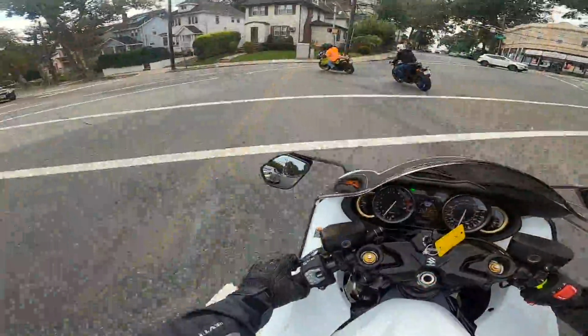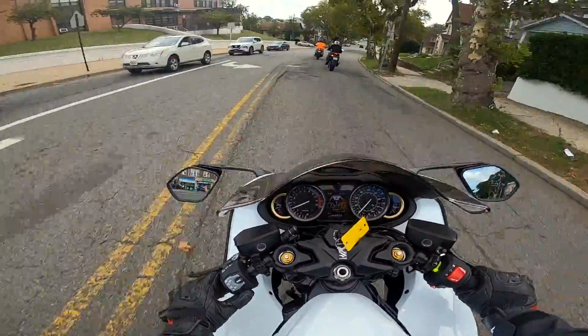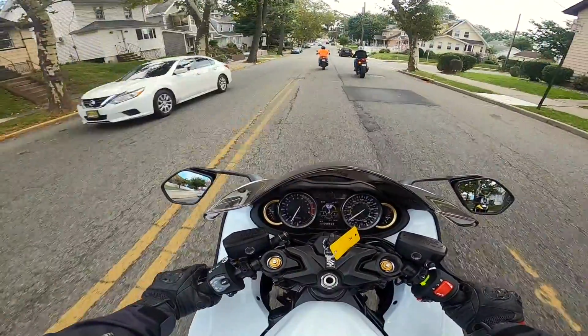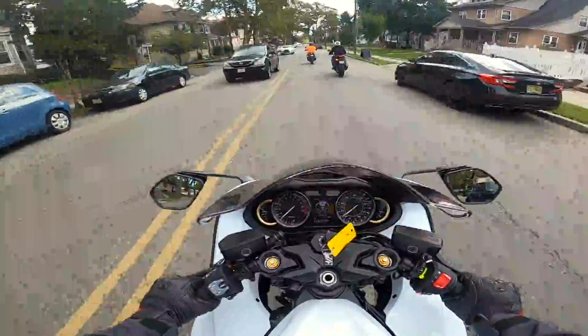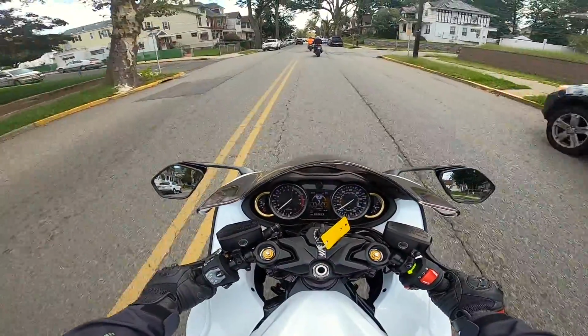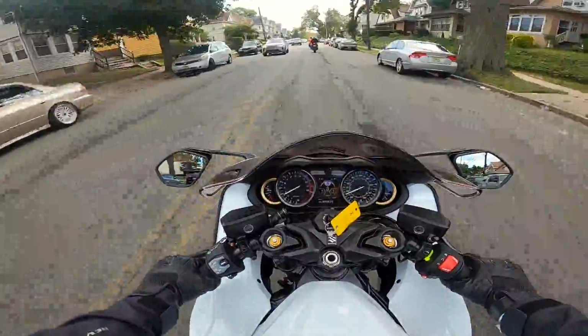So one of the best things about the Hayabusa that I love is that it feels like a huge bike, like a huge big boy cruiser type touring bike, but it handles like a sport bike. The feeling is hard to explain, but it feels like you're on a big cruiser type bike, like a Harley or something.